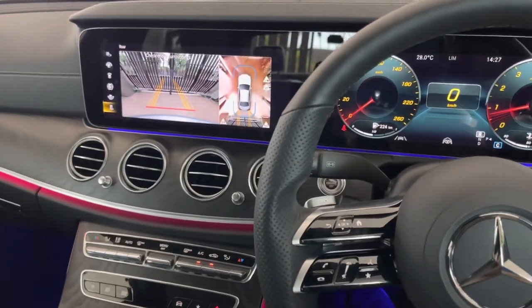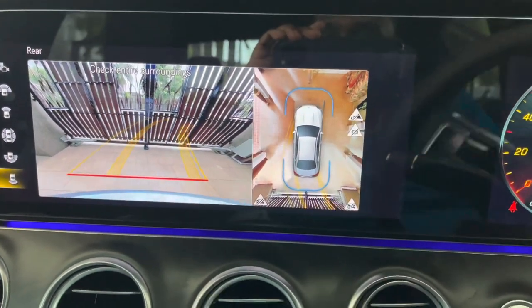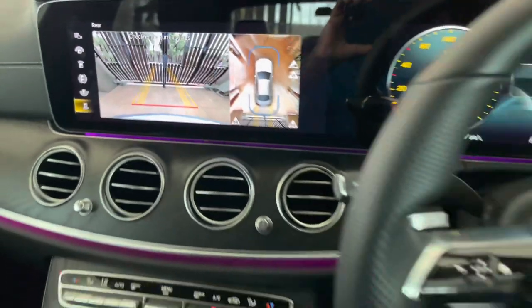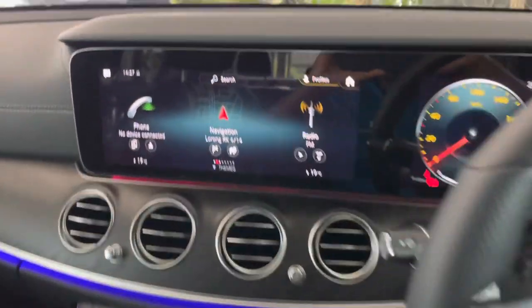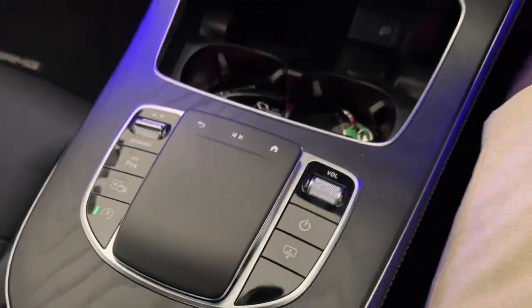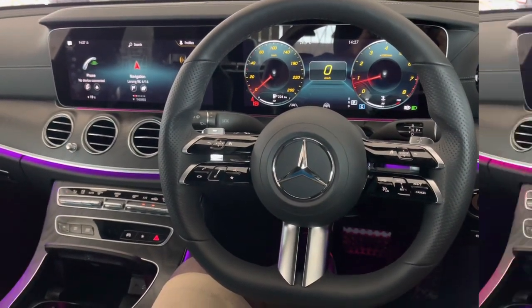Engage it in reverse, foot on the brake. As you can see, you get your guidelines as I turn the wheel. You can see the guidelines move. As you can see, really nice. And you get all-round sensors, as you can see right there. To put it back to park. Parking brake. Alright, so that's that. Okay, and that's about it for the center section. It's very simple, very easy to use. And yeah, really love the interior design of the E300.